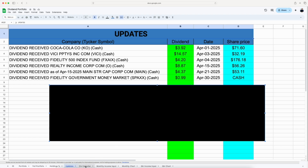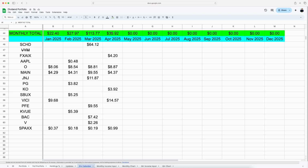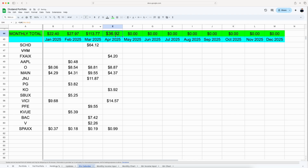99 cents only, and I keep that in cash pretty much. And if we go into my dividend calendar, you guys can see that this is where I keep track of how much I get paid from each position. And you guys can see that the total is right up here at $36.92 in the month of April 2025.